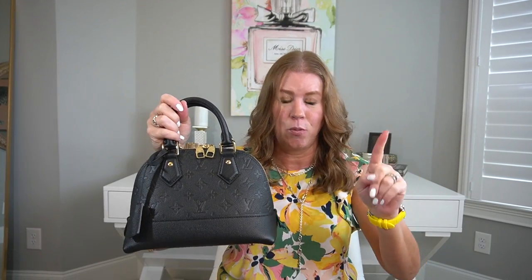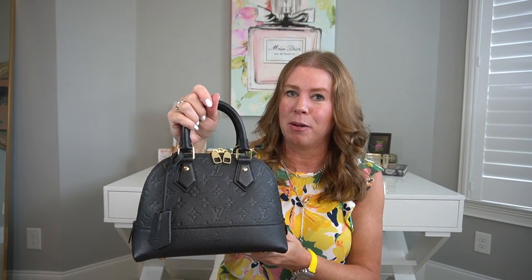But this is my last Alma BB. Yes, I love this bag so much. I have three of them, so I'm not counting this as the 10. Just Alma BB counts as one. Longchamp counts as one. So we're technically still on number two.